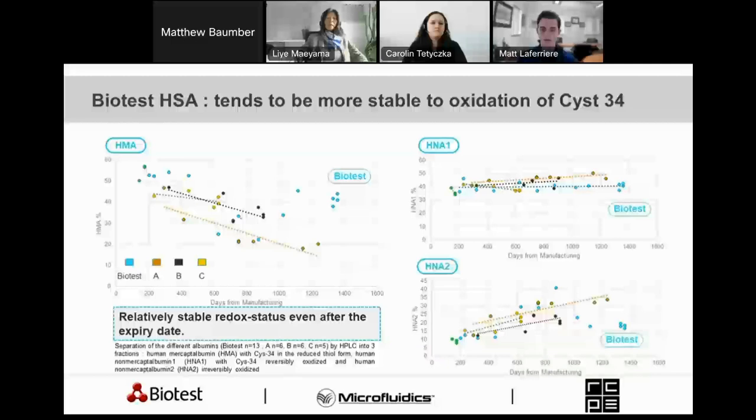One is the reduced state, redox state, which is represented here by HMA. Then we have the state of reversibly oxidized cysteine 34, which you can see in the graph of HNA1. And the third graph, HNA2, is the irreversibly oxidized state of cysteine 34.